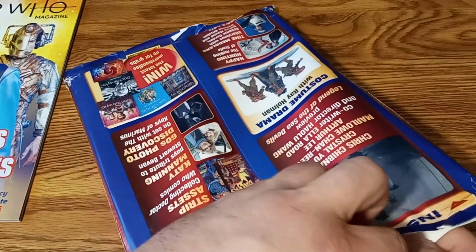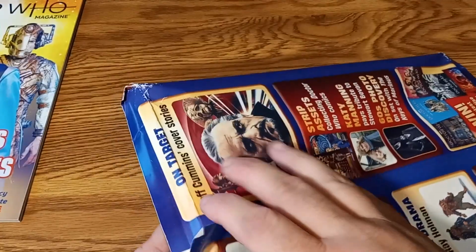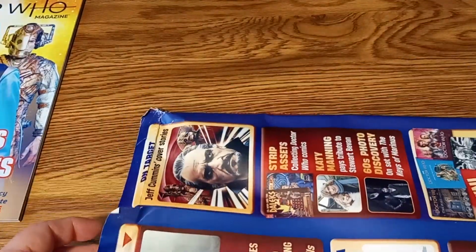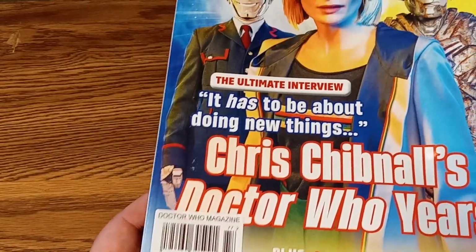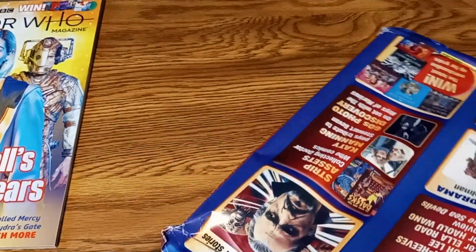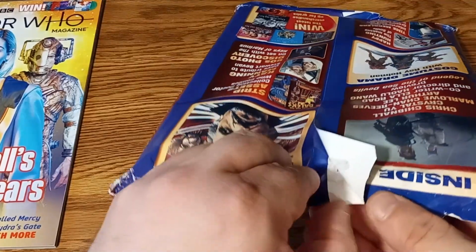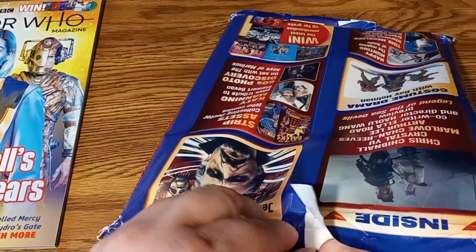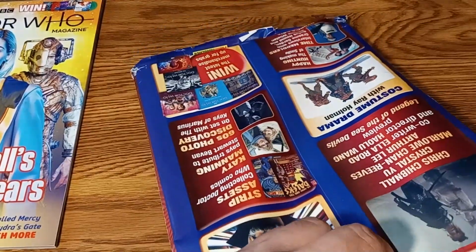Every now and then Doctor Who magazine will have bonus stuff, and that's why they cost more than a regular issue. A standard issue is $14.50 in the US, which is a lot of money. It used to only be like $10, but of course everything is going up in price. But if you're collecting Doctor Who magazine, you kind of have to keep your collection going.